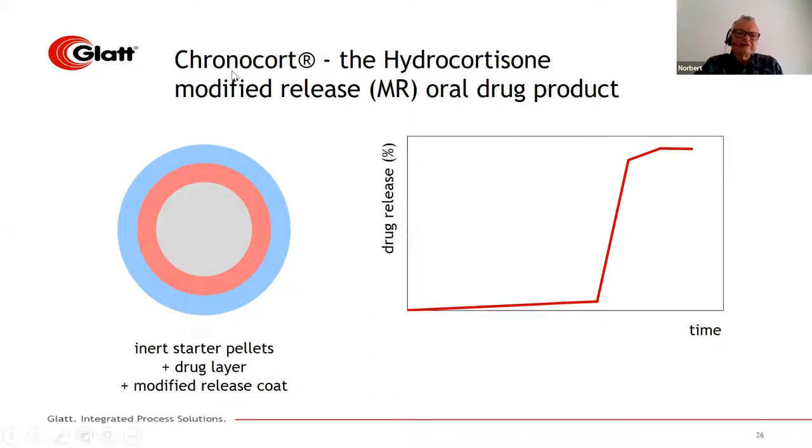The product itself, the Chronocort pellets, including the hydrocortisone, providing modified release, they are set up like this. We have inert starter beads, could be sugar or cellulose. We apply the hydrocortisone drug layer, and on top, we apply a modified release coat, which is controlling the release of the drug. And we could expect in vitro drug release like we see it here.